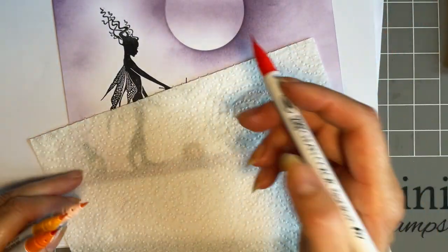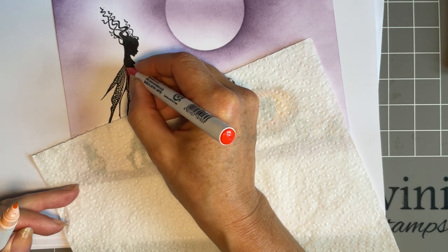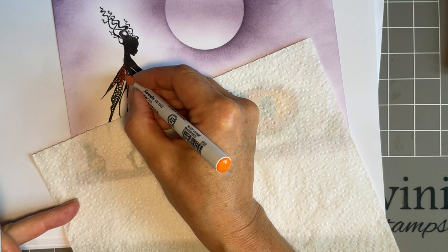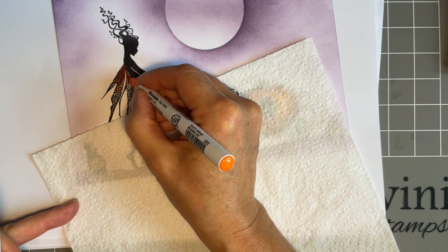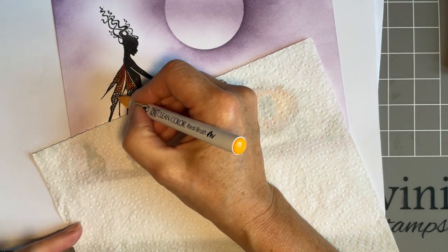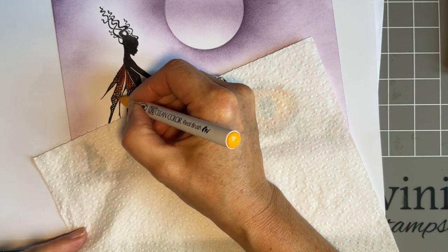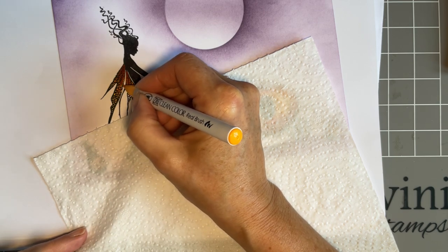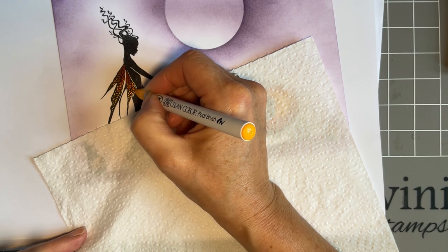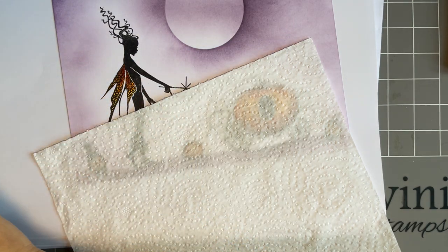While I've got the colours, I'm just going to do the wings, but I'm being mindful not to lean on that. So again, some same colours, I want it to blend. So some red, then blending that, the deep orange. And then I'm going to come in with my lighter orange over the red and the deep orange to blend them. There we go. So I'm going to put the lids on those.